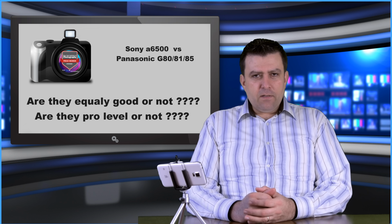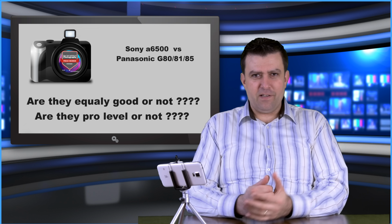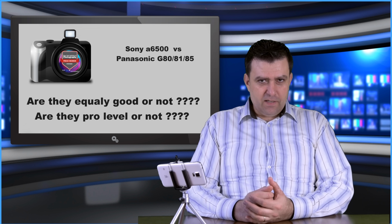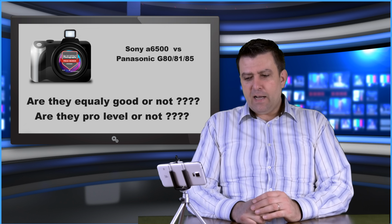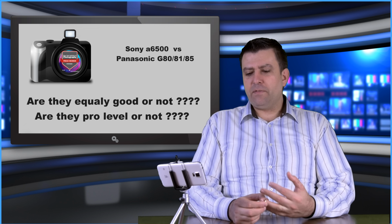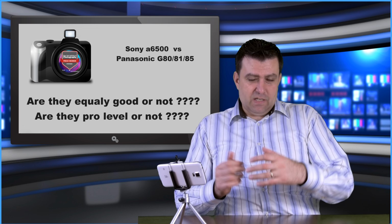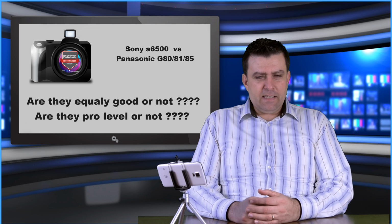Dust and moisture resistant body, both cameras have. 1/4000th of a second shutter speed, both cameras have. I mean the mechanical shutter, but Panasonic has an electronic shutter up to 1/16,000th of a second. So that's an advantage on the Panasonic side. 1/160th of a second flash sync speed.